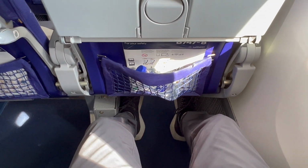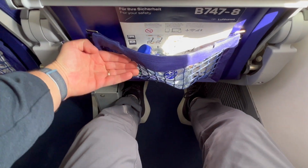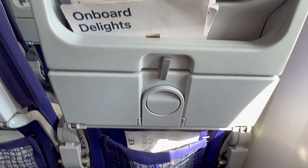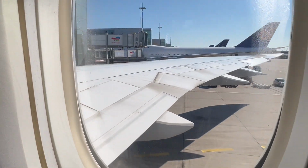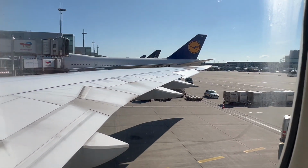Finally, here is our seat. Again, we're in 29K, the same seat that I had on the way there. Adequate legroom for a flight of this length. We got lucky that nobody was in the middle seat, so we had a free seat in between us. Kind of obviously an older interior. It's 10 plus years old now, but I'm there for the plane, obviously.